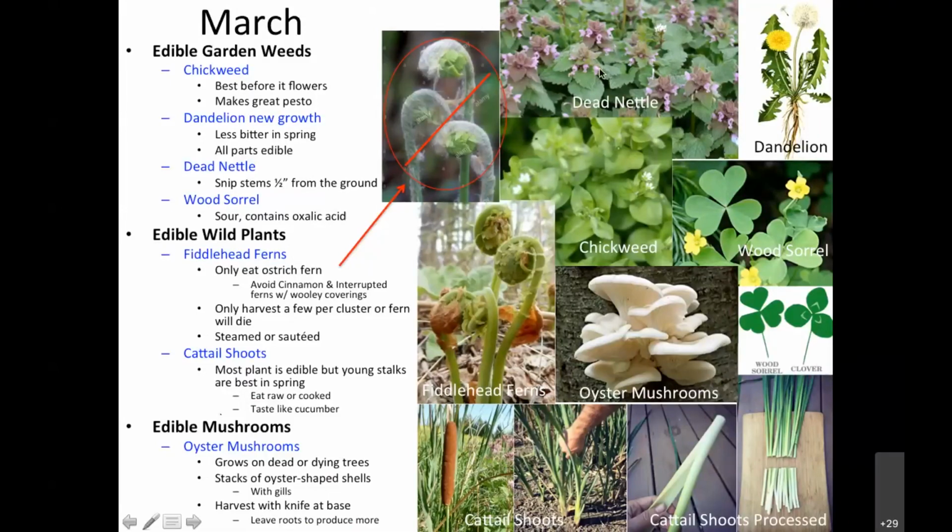They're in the mint family, so they have these square stalks. That's one way you can tell, but the purple is a dead giveaway. And a lot of people will eat them. You can eat them raw, like the leaves. People will make pestos and stuff out of them. They're really delicious.